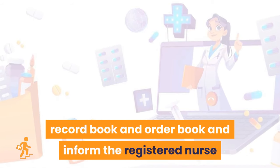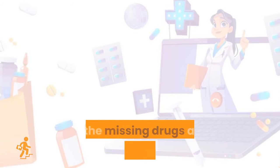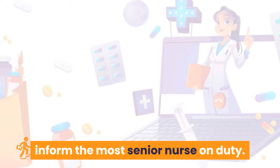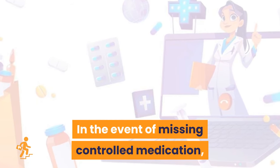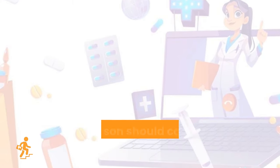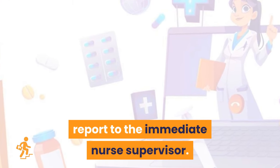Check the cupboard, record book, and order book, and inform the registered nurse or person in charge of the clinical area. If the missing drugs are not found, then inform the most senior nurse on duty. You will also complete an incident report form. In the event of missing controlled medication, special reports are required for analytical purposes. One person should complete the incident report, and at the same time another staff should report to the immediate nurse supervisor.